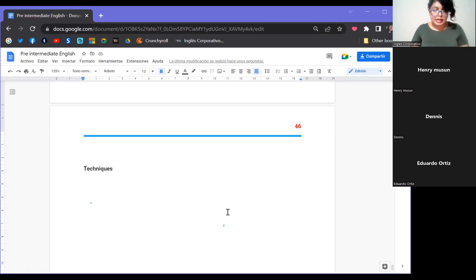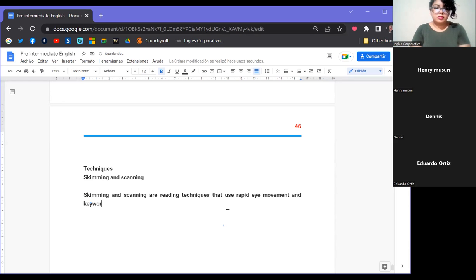So in this case, we have skimming and scanning. Scanning, that was the one that we were learning first. And now we are going to have a combination of these two. And it says that we need rapid eye movement and keywords. The keywords are the important ideas that we are going to focus on. If we have the keywords, we are going to find the information.